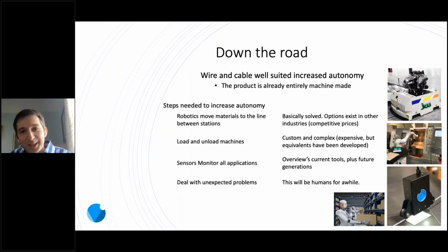So this last slide is kind of back to the sci-fi that I was discussing at the beginning. So take it all with a grain of salt. But the computer vision watching all the machines really can open up, and understanding what's happening can open up even more automating potentials. The industry is really well suited for increased automation because machines already make all the cable.